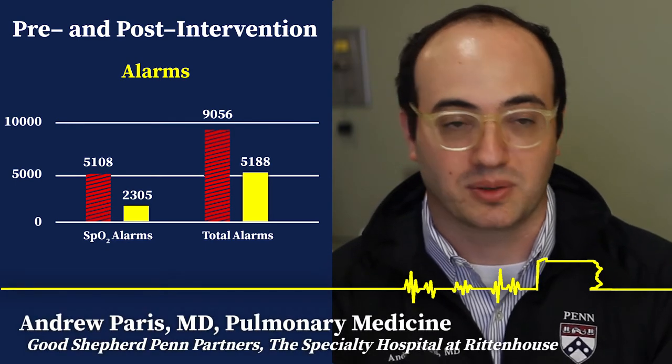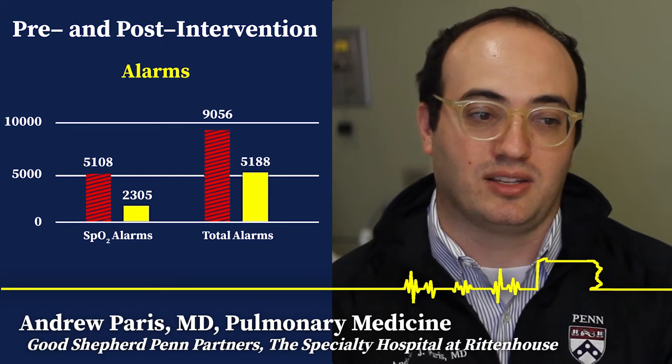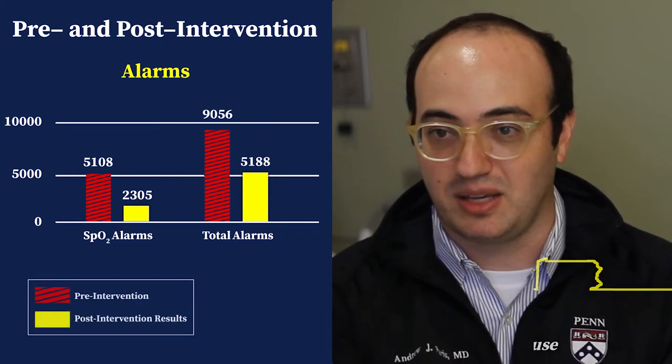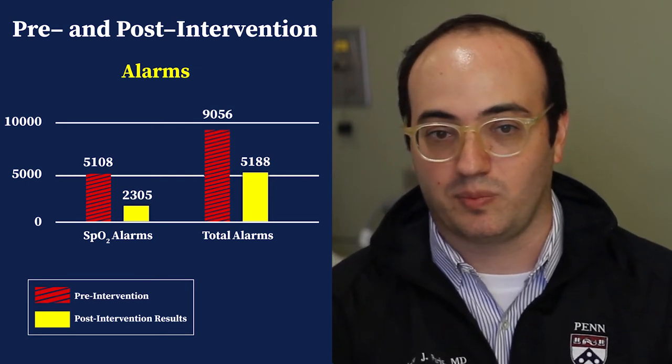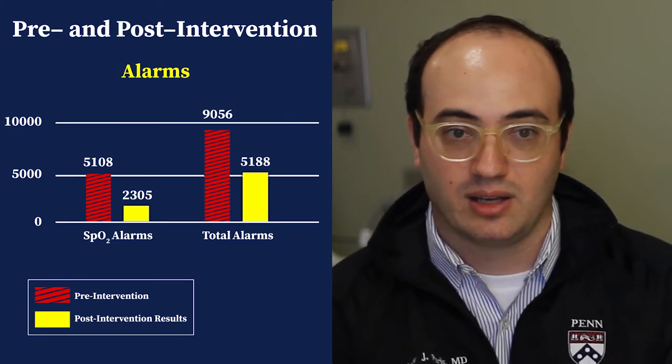I think I've had for years an intuitive sense that the alarms weren't being effective. They were often triggering when they shouldn't be. And so one of the things that was interesting was to see all the data, to actually see mathematically and graphically what alarm fatigue looks like by the numbers. I think that was very powerful data.